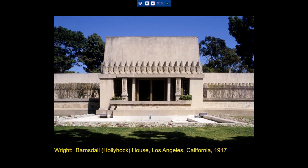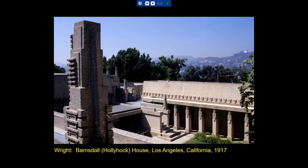Completely different ideas. This is referencing Central American architecture, Mesoamerican architecture, the Maya, the Inca, the Aztec, whichever you want. But, you know, it's a different type of building. There's the Griffith Park Observatory, if you know anything about Los Angeles. There is the Hollywood sign on the hill. There is the courtyard in the center of the Hollyhock House.